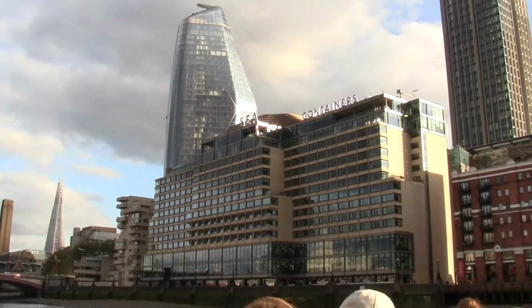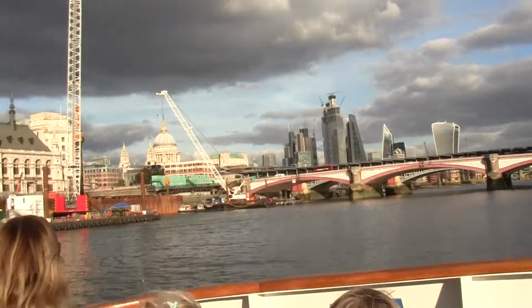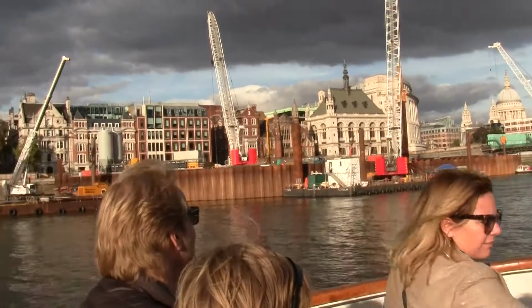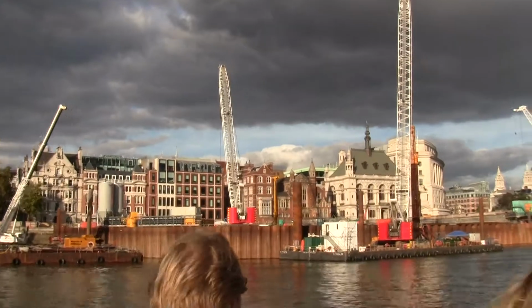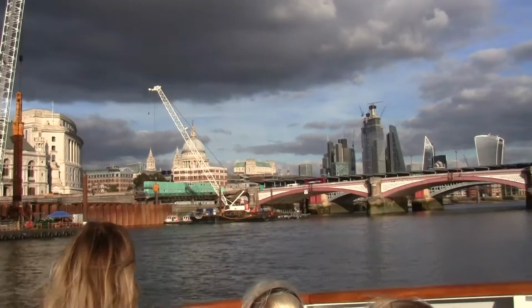It's not even owned by OXO anymore. Now this area here we're sailing through now is known as Blackfriars. There used to be a monastery on the north side of the river, and people would see monks walking around in black robes and just started calling it the Blackfriars.